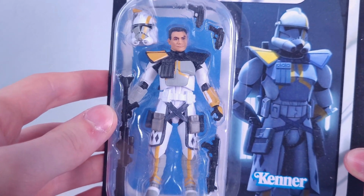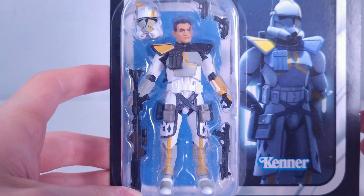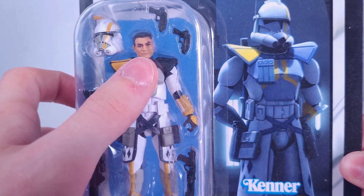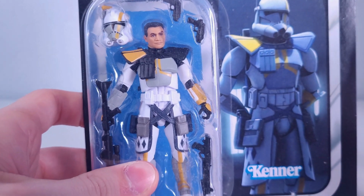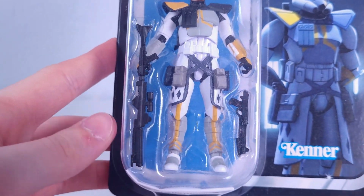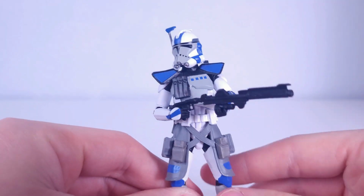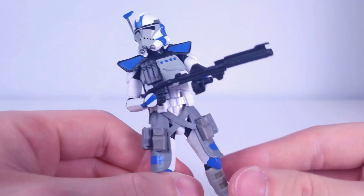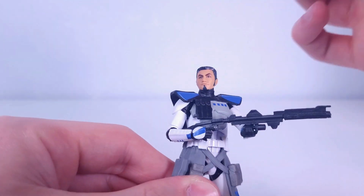And just going over the accessories real quick, each figure does come with the exact same accessories. They each have a removable helmet with a head underneath. It's not alternate heads, just removable helmets. You've got 2 blaster pistols, a carbine, and the blaster rifle, which really is the most that you could wish for with a clone trooper. I mean, you get all the different kinds of weapons, you get a removable helmet.